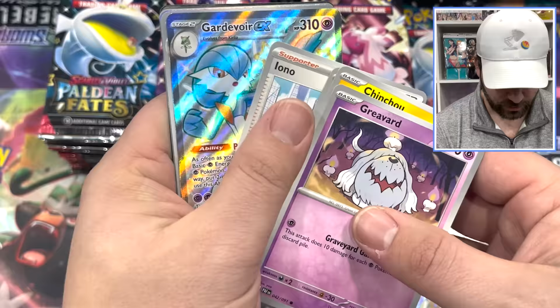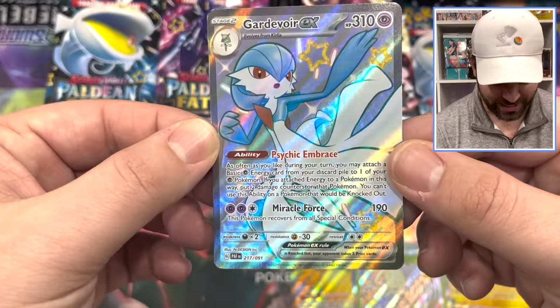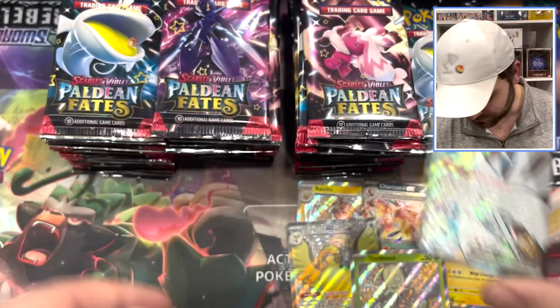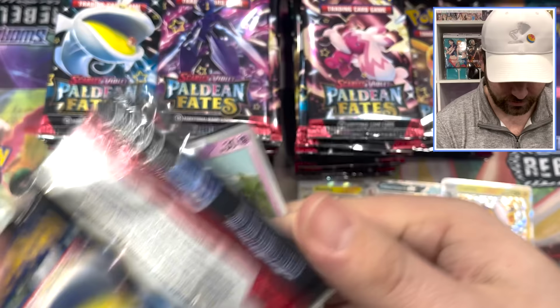Bro. And the little double black. I mean, it's not too rare, but the single star illustrator. Wow. This is incredible. I love this. I'm a huge fan of Gardevoir, as I've already said in this video. I am in disbelief right now. What is happening? Is it actually 6 for 6? I mean, we count that illustrator. If it's 7 packs, it's 7 for 7. We're not done. Oh, we're done.